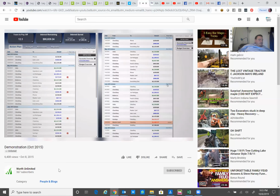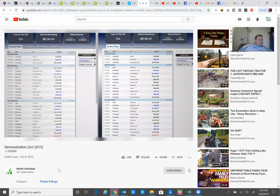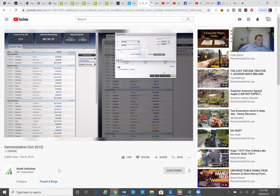Now let's update the action plan on the left side again. Later on, John and Rebecca get the bill for Katie's wedding, and it turned out to be $12,500, far more than the $7,500 they had estimated. John and Rebecca then take a deep breath and update the cost.